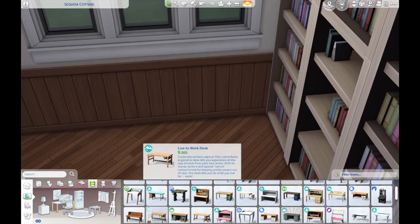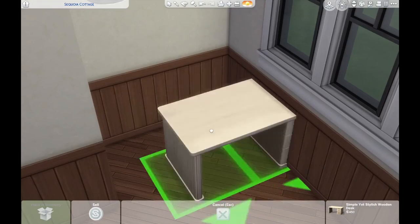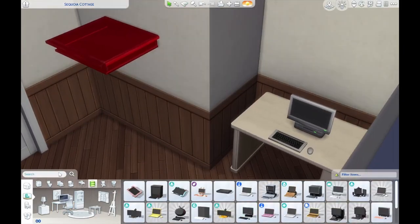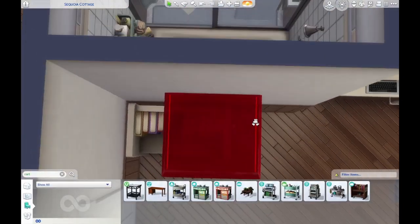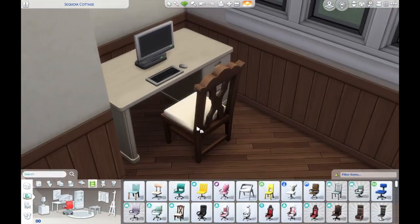She just has her desk in here. Maybe she's the head librarian or the manager librarian or something. So maybe she sits here and she works from home sometimes, where she orders books and things that they need and schedules events.